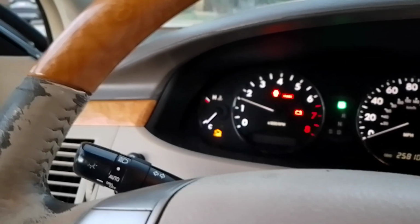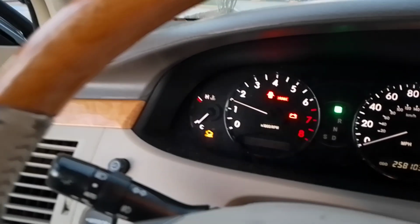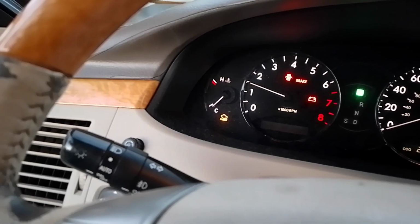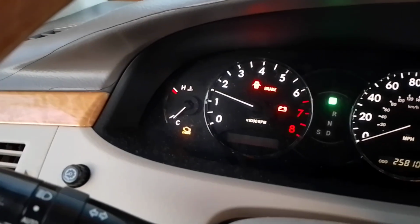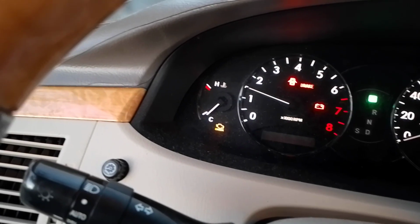All right, check engine light. Battery light's on. VSC light's on. The battery light on tells me maybe the alternator. Who knows?